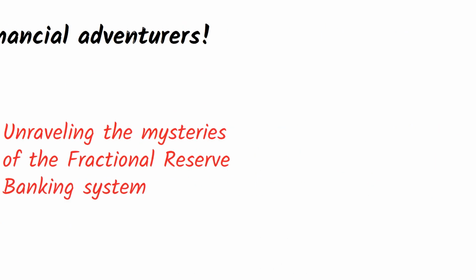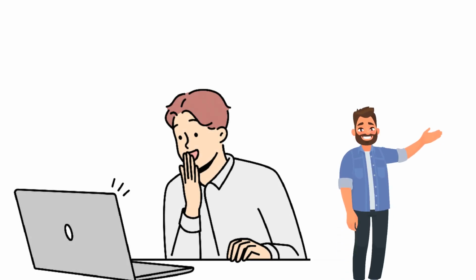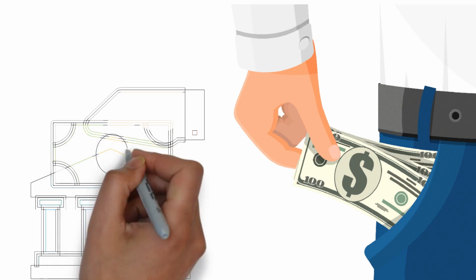Get ready for an eye-opening journey. Let's start with a simple question. What is fractional reserve banking? Well, imagine you have $100 in your pocket. You decide to deposit it into a bank for safekeeping.